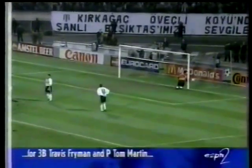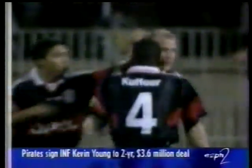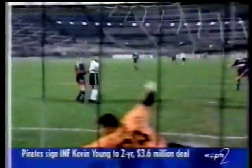And Carsten Janker there, losing his marker, getting that just yard of space, that was all he needed. Yes, that's all he needed, but it all started from the free kick. A terrific ball into the box, swerving with pace, and Janker just steers that in with his head.